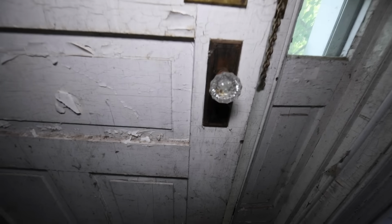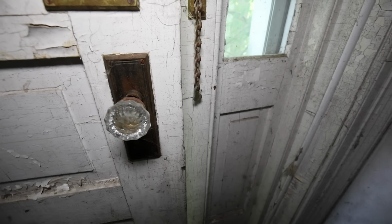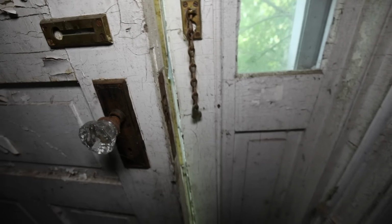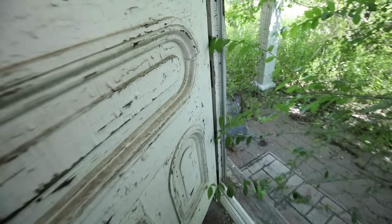Oh, it's even got a glass doorknob. I don't know if I've ever seen one of those on a front door before. That is really cool. But we got to open this up. There's a lot of locks on here. So they got their deadbolt, then that latch lock, and then a chain lock as well. We got to open this up because we got to take a look at the front of this door.